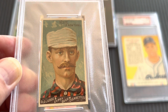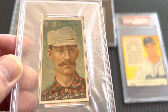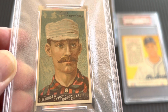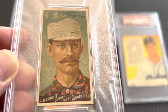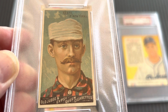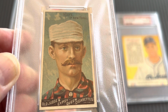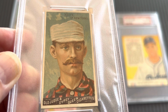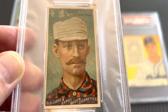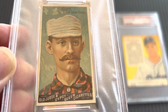And if you don't know about Tim Keefe, he was the top pitcher in the 1800s. He was Cy Young before Cy Young. He won over 300 games. He had the most strikeouts in that era. I don't remember right off the bat, but I think he had over 2,500 strikeouts. He had years where he won 40 games.